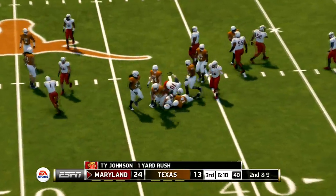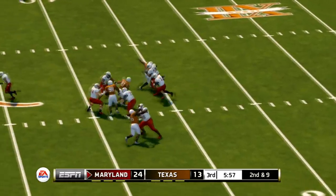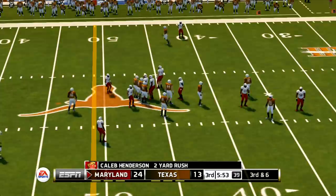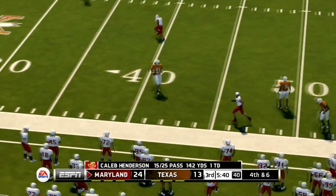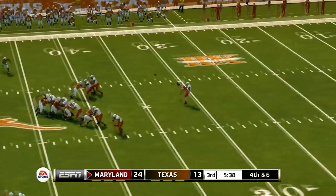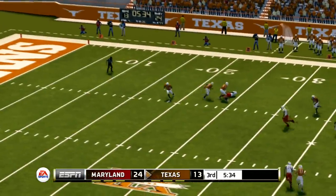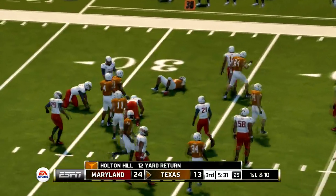He gets out to about the 42-yard line. Scrambling around. And he's level at the 44. And he throws it away. Hill is back deep to return the punt. He makes it out to maybe the 30-yard line.